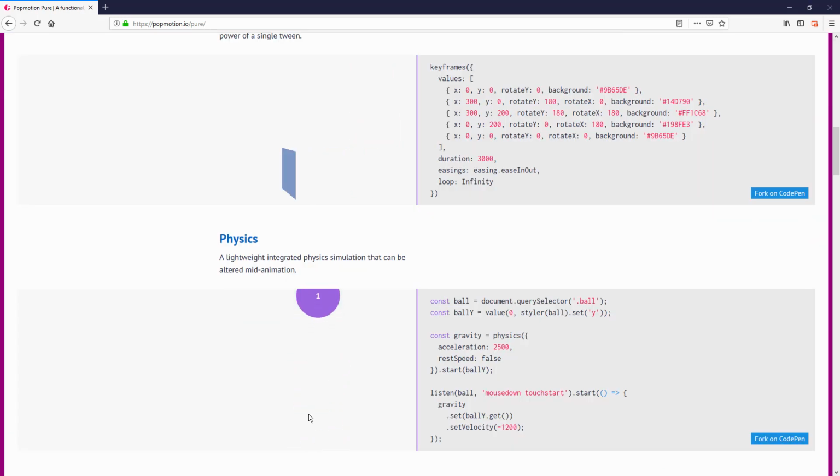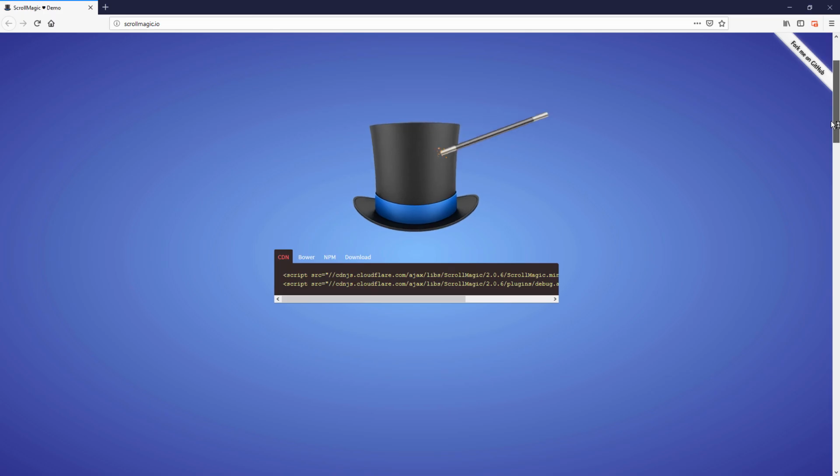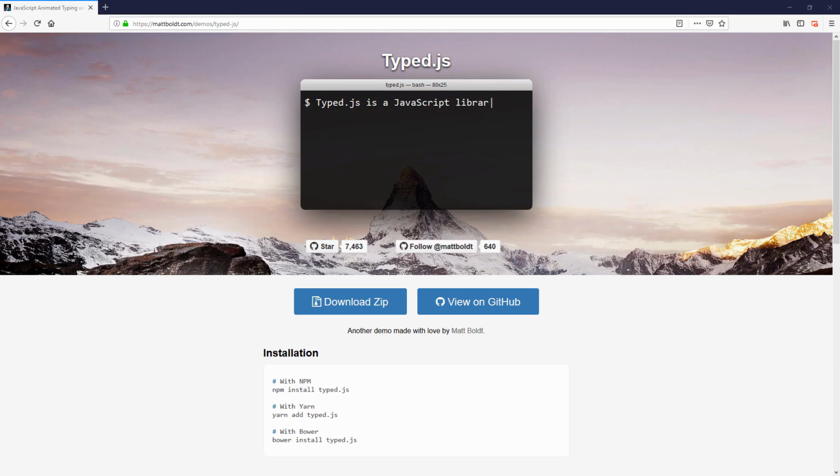In this video, we are going to show you 7 trending JavaScript libraries in 2019 that could probably be useful for your project and boost up the productivity. Let's check it out.